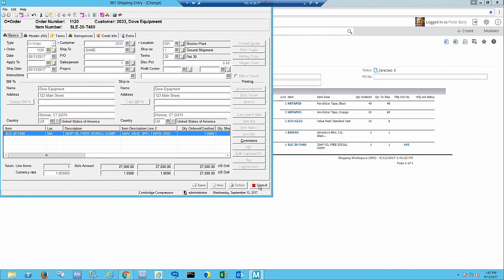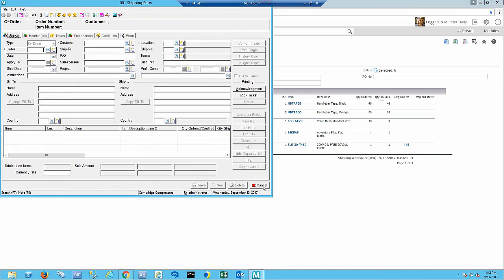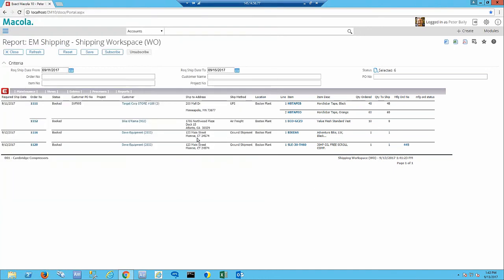As I step out of this, it's going to give me the opportunity to put in freight charges or miscellaneous fees. If you're tied to UPS or FedEx or a carrier, these numbers may fill in for you, but we'll throw in $100 worth of freight and save that. We've now basically completed the ship process, and as we look at this screen again, we've got 4 orders that are booked. If I hit refresh, my 1121 order down at the bottom has changed to confirm ship, so I know I've done my part.